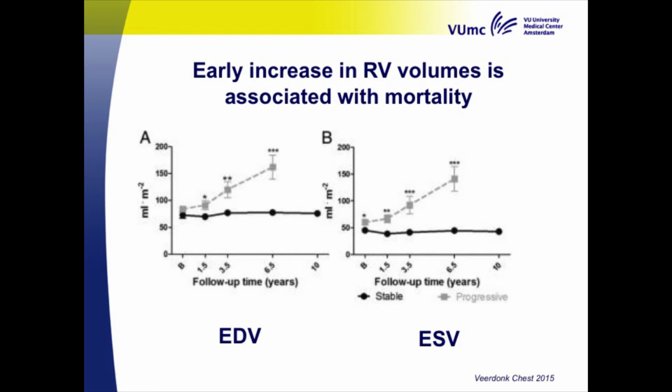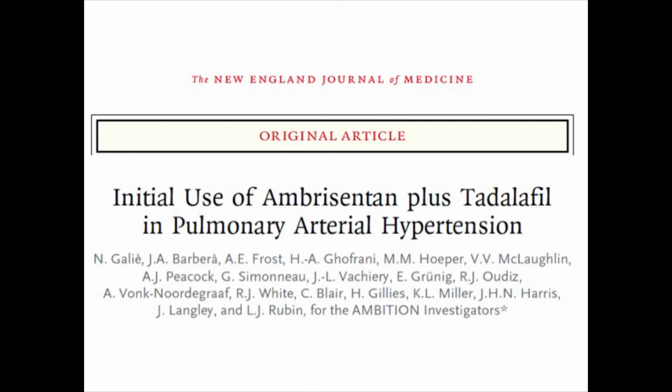So those patients who went on to progress in a late stage of their disease after 5 years actually already very early on showed this maladaptive right ventricular response of a dilatation, whether you measure it with end-diastolic volume or end-systolic volume or right ventricular ejection fraction. It was really the dilatation which made the difference.